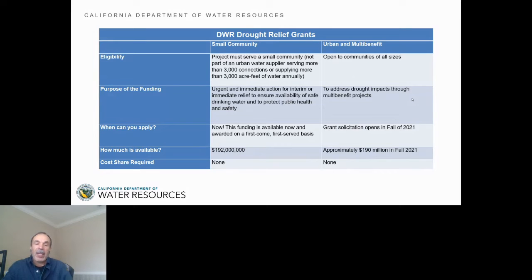How to apply? The small community program is already underway, and you can apply right now. And this funding is on a first come, first served basis. So the sooner you apply, the better. It's non-competitive. So when we get the applications, we look into if there is a need, most likely you should get funding. There is a lot of help, and we do understand that small communities and small water systems lack the staffing, the funding, and the means to apply. So we try our best to accommodate the small communities.